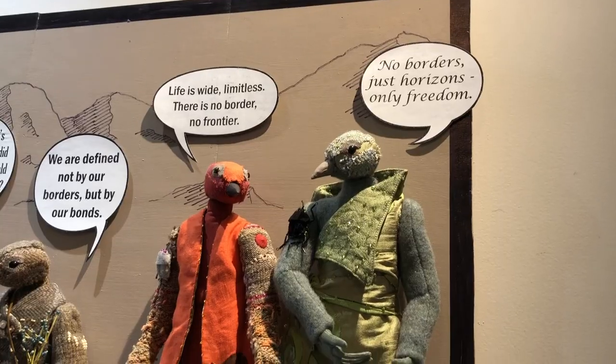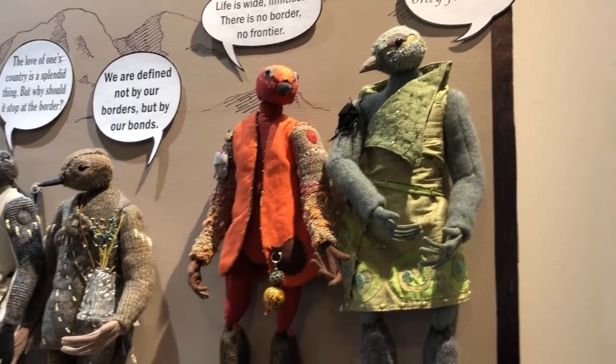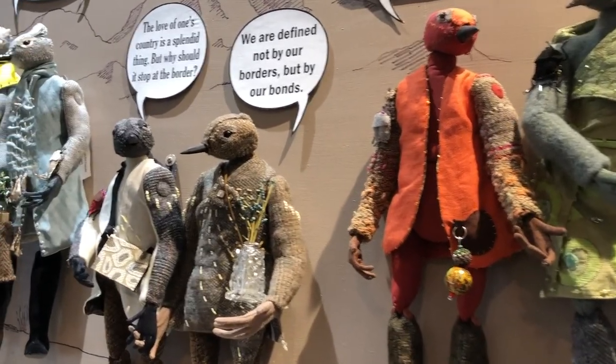I consider my work to have an educational component because so many people think that the animals that are in the desert are just lizards and snakes and maybe some scorpions. But there's a lot more, and it's actually a very diverse region.